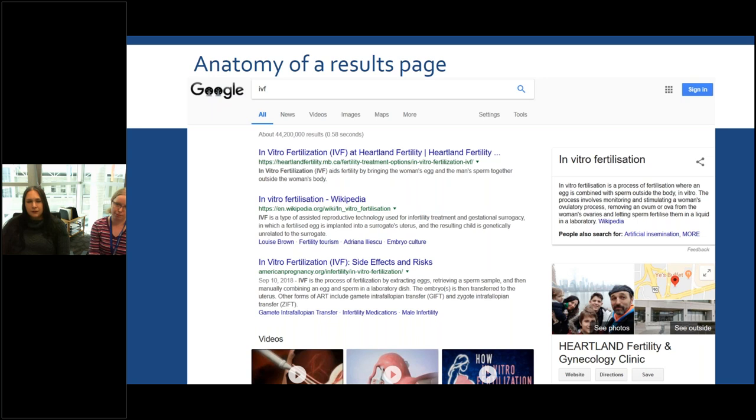So this is a brief introduction to what IVF is. It's taken from Wikipedia. And because Google's figured out that when people are looking at a search results page, sometimes they just want a basic definition, sometimes they just want one little factoid of information. So this is their attempt to read your mind and figure out what you actually want.